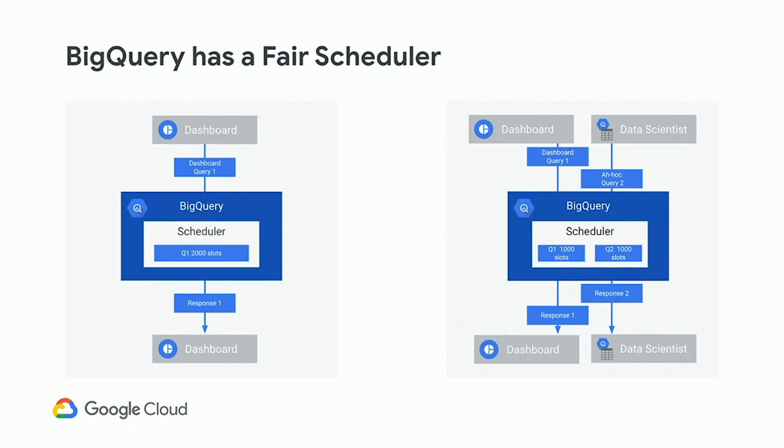Now, once I've loaded data into BigQuery, I've designed a schema, I may be worried about how to manage workloads once users start using the system. But before we talk about workload management within BigQuery, it's important to understand how BigQuery executes queries. BigQuery has a fair scheduler. What this means is that if I was to execute a query in BigQuery, just a single query, it has full access to the resources available to it.